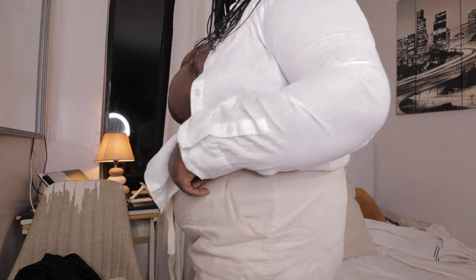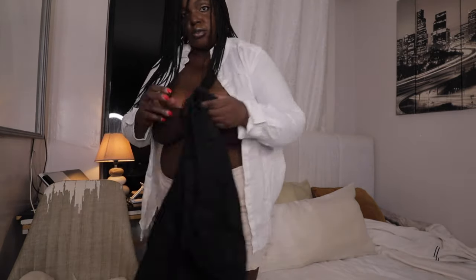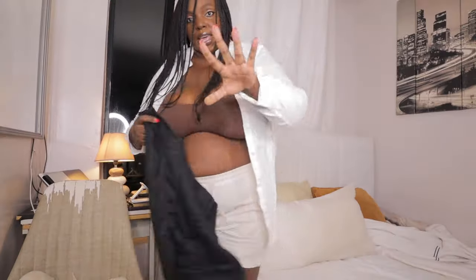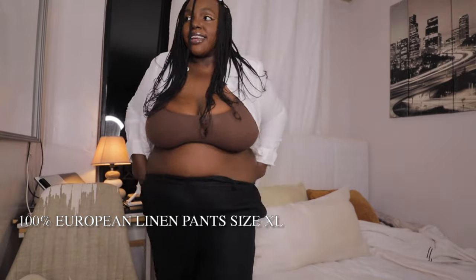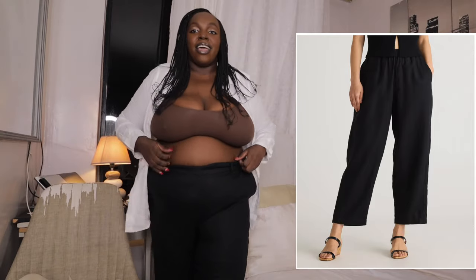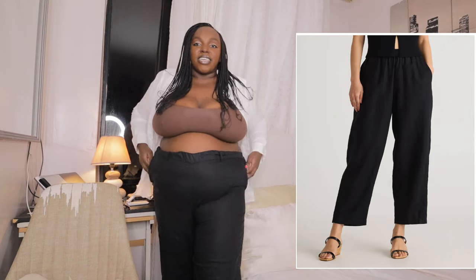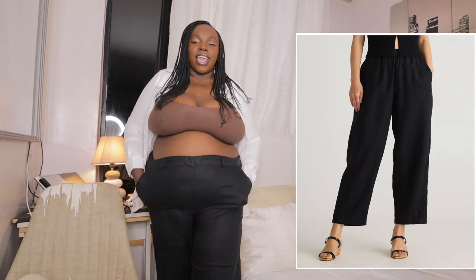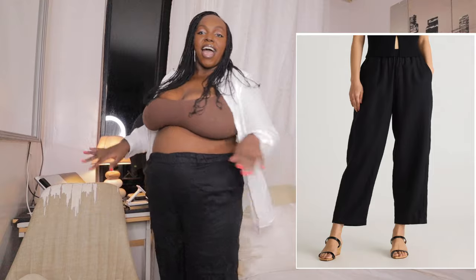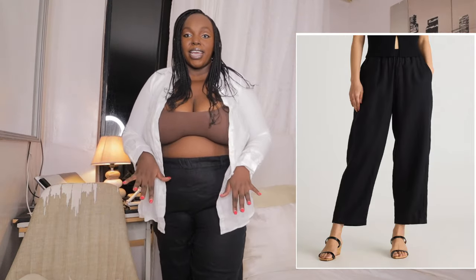What is it giving? Okay, let's try this one. So this is the black linen. I'm vlogging. This is the black linen. I love it. It's also in the size XL, ladies and gentlemen. And it also has pockets, guys. And the thing I love about this is that it's wide leg.